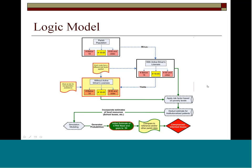So, and quite honestly, when you boil it down, it's pretty simple. We got population estimates by age buckets, subtracted the number of people with active driver's license by age buckets, and then that gave us the people without active driver's licenses. And in our simple way of thinking, we thought that might be the group that's most at risk to need a ride. Everybody's at risk to need a ride, but that group, the people without active driver's licenses, particularly in the 65 and older age group, were probably the most at risk for needing help getting out of town.